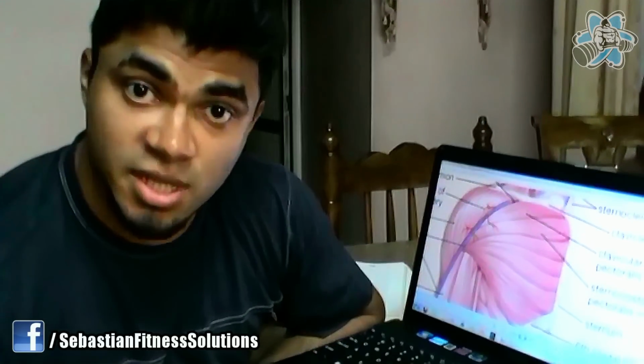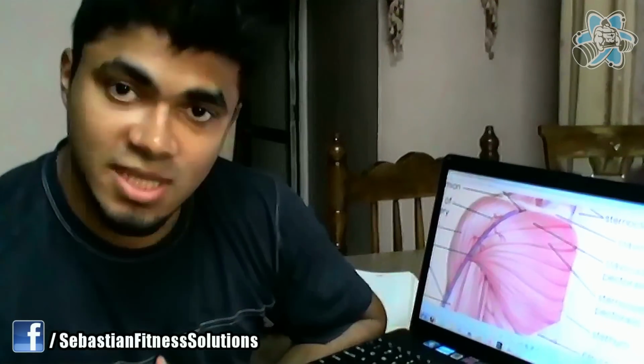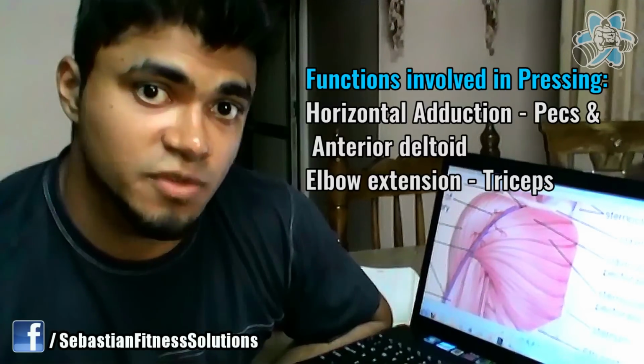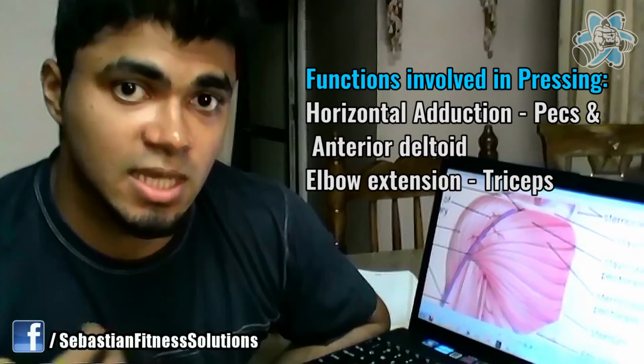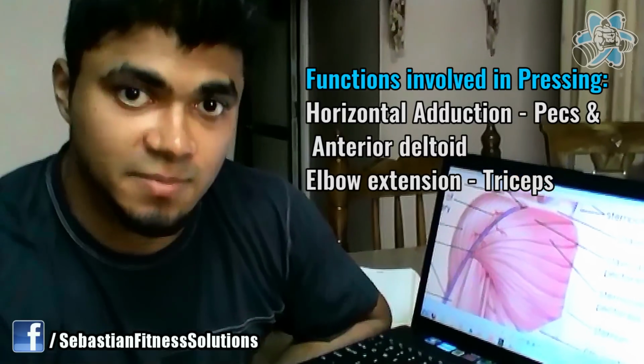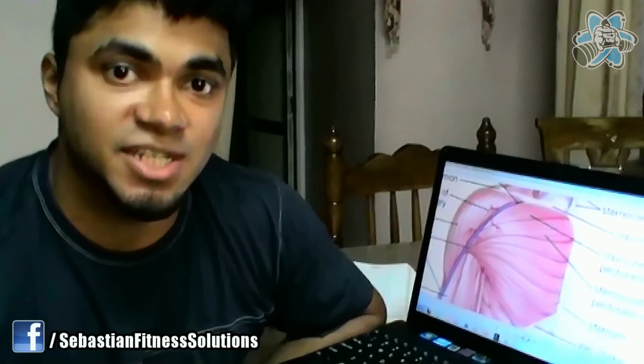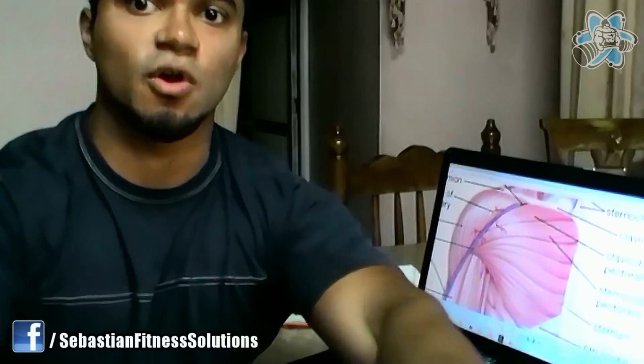Now, what are the functions that the pec major performs? The first thing is pressing. Now, that's not a function of the chest itself, it's a movement. It's a movement that involves a synergistic working of the chest muscle as well as the anterior deltoid and your triceps. But for simplicity's sake, let's keep it at that. Let's talk about pressing rather than the specific function of the chest, which in this case would be horizontal adduction, which is bringing the arms together horizontally.